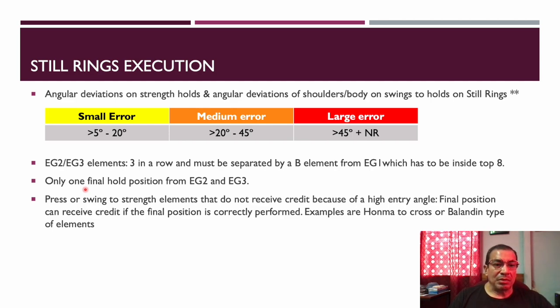Press or swing to strength elements that do not receive credit because of a high entry angle, the final position can receive credit if it's performed correctly. This is also the same as this cycle. For example, a Honma to cross that had a very high entry over 45 degrees will not be given a D, but the final position can be credited. In this case, and using the new rules, the cross would be a C. We're going to talk about that later.